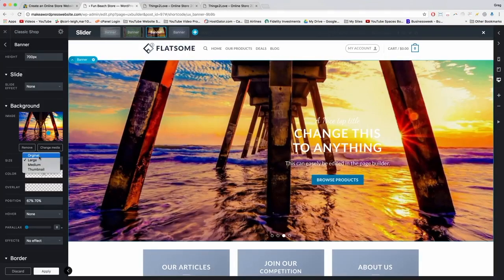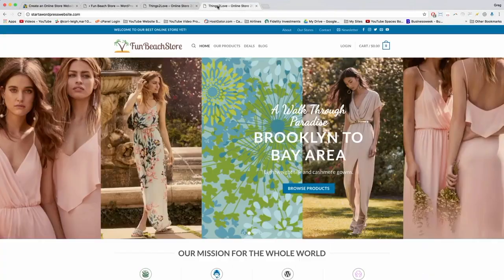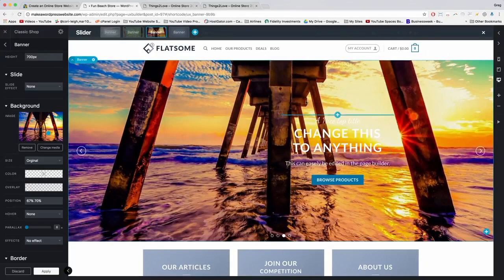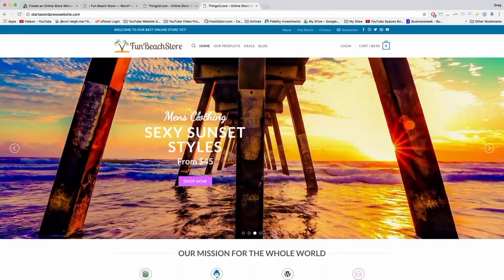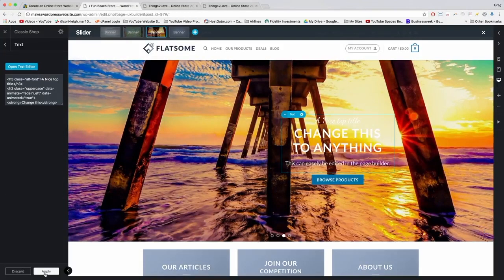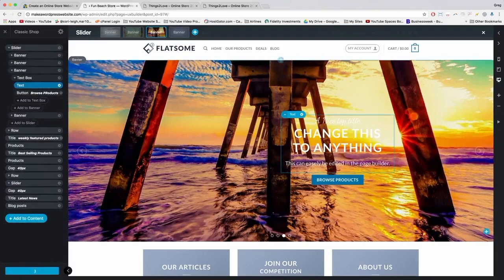Let's change our size to original, which will make our image a lot more clear. And now let's see how our site on the demo looked. So we can see we have an interesting little problem here, which is that the sunset creates a bright background, so our text doesn't look as good. On the demo, what I did was I moved the text to the left, but we could also take the image and flip it so the sunset's on the left. Let's try to do that because that sounds like a little more fun. So what we can do is just click apply and update and leave this section as it is.